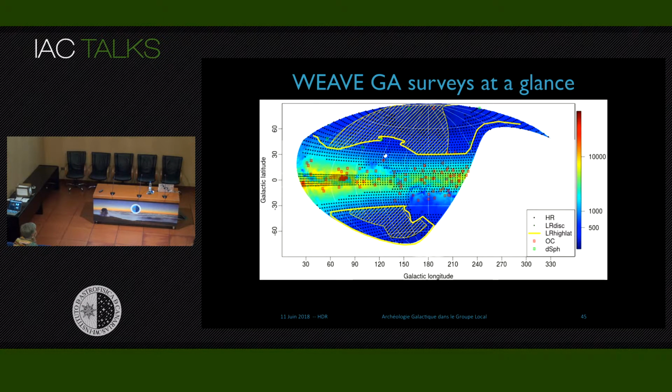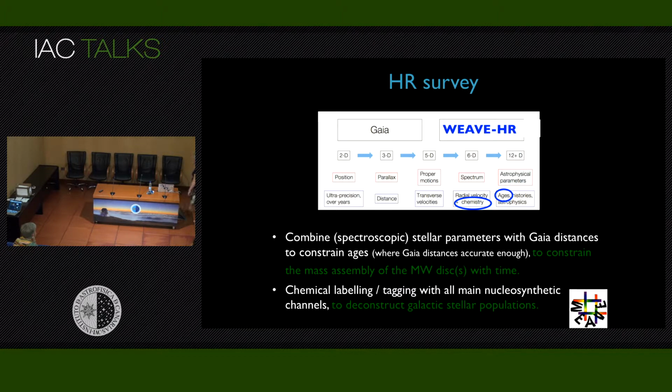And then the black points all over the place are the high-resolution survey, and all the colored points here are clusters, plus a few dwarf spheroidal galaxies up there. The high-resolution survey has as an idea, of course, to enrich the catalog in chemistry, radial velocities, astrophysical parameters, and the idea is to combine the spectroscopic information together with the Gaia distances in the volume in which the Gaia distances are the most precise, to be able to constrain ages of individual stars as precisely as possible. And this is to constrain the assembly of the Milky Way disk mass with time, and not with metallicity or whatever. We're having really directly time measured.